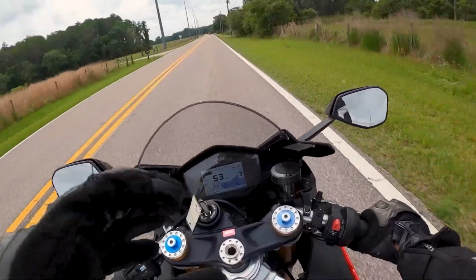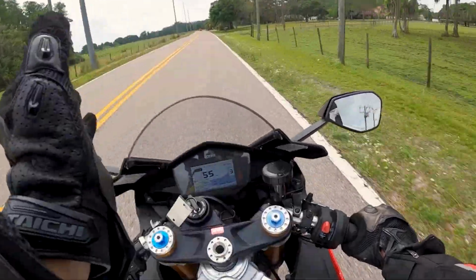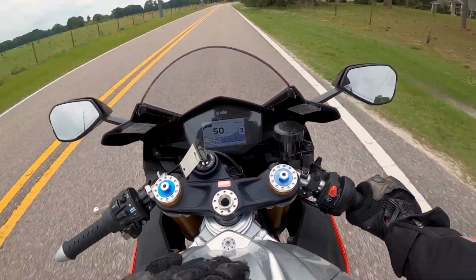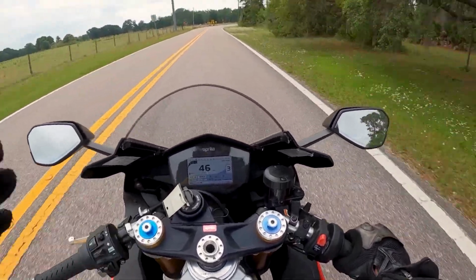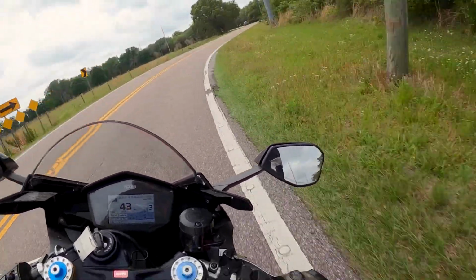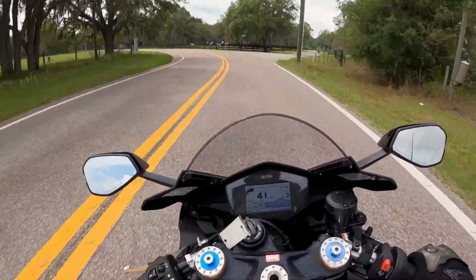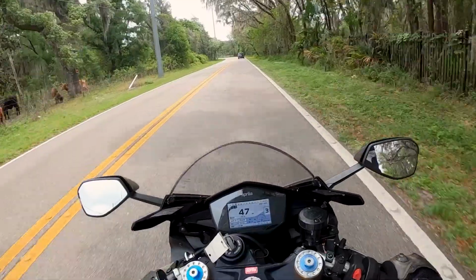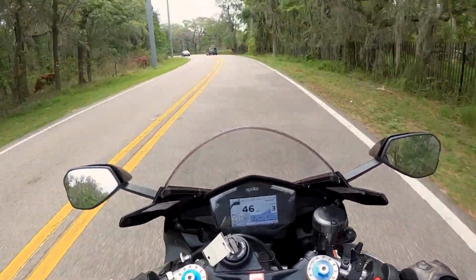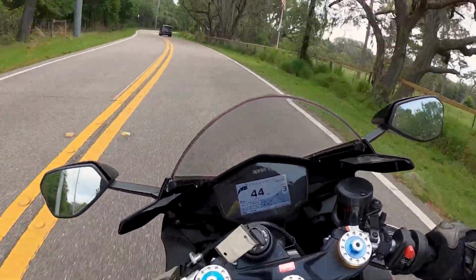I guess the spots where I'm really feeling that extra little power is when I'm coming out of a corner, and it's not a lot. Like I'm not struggling to get through a corner, obviously. This is an Aprilia RSV4, a beautiful bike. It's an amazing machine. Has no problems getting through a corner. But the 1100 just seems to pull through just a little bit smoother almost. The 1000 still does a fantastic job getting in and out. It's plenty of power, honestly. And still a joy to ride.